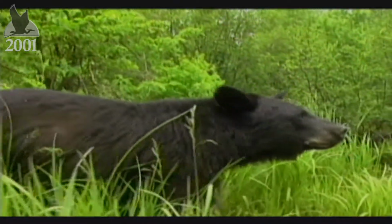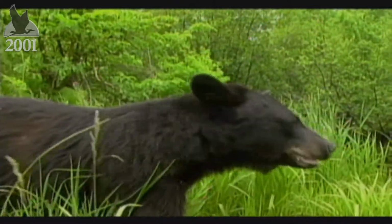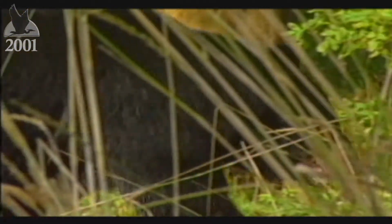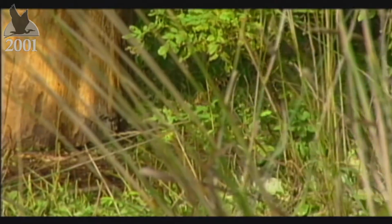Whether the result of the Arkansas stocking program or a resurgence of the state's original residents, indisputable evidence now shows that Missouri has a small population of black bears. We think right now the bear population in Missouri is approximately 150, might be as high as 300, certainly under 500. It's kind of hard to estimate because they're scattered over a large area, about 30 counties in Missouri.